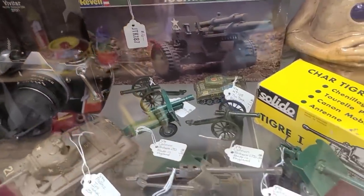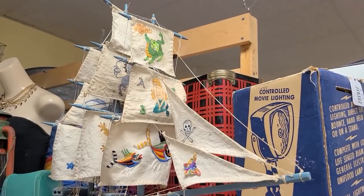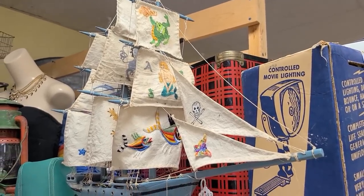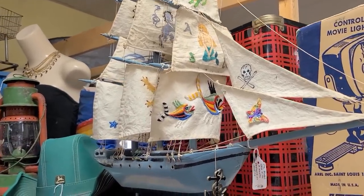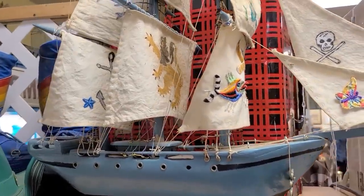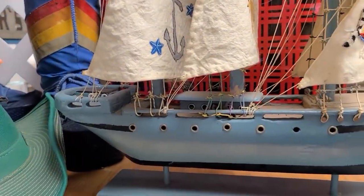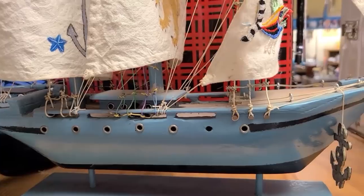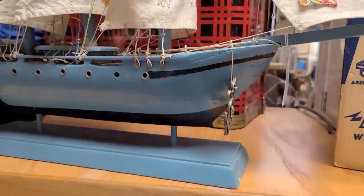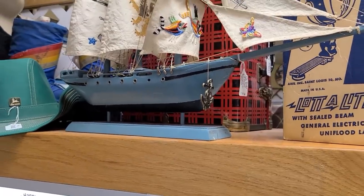There's Fisher Price toys on the floor there behind you. Okay, I'll try not to step on them. A little narrow. For $14, you can get your own pirate ship. Somebody did a lot of work making embroidery on the sails. I've never seen embroidered sails on a ship. It could only be $14. Yeah, that's a lot of work. Usually, every time you see a boat, you gotta pay probably an arm and a leg to buy it.